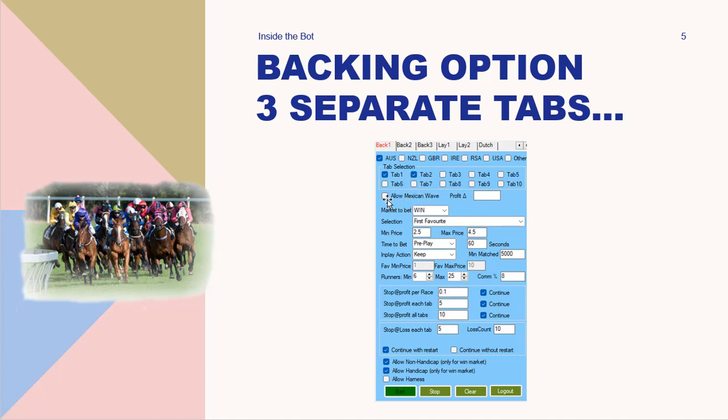You can allow Mexican wave, you can use the profit delta, you can bet in the win or place market, you can bet the first 5 favourites, and you can set the odds range that you want, whether you want to keep the bet in play or whether you want to take SP if the bet's not matched.